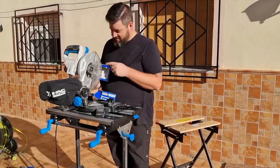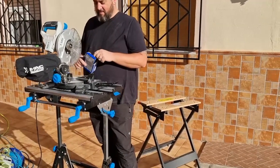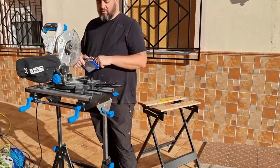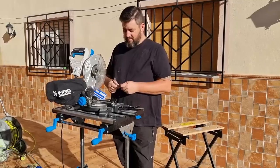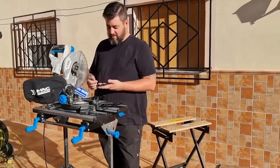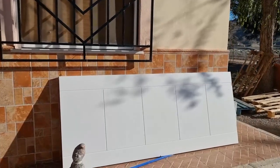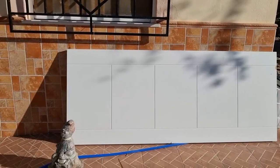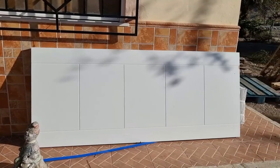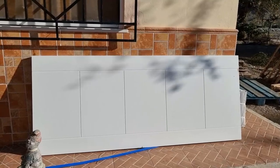So we've got the little chop saw out, and the, what are they called? Wood horses or saw horses? Workstations. Yeah. So we're just getting our workstation ready, because what we're going to do next is turn this door into a headboard. So we bought a super king size bed and we can't find a headboard, so we're just going to get a bit creative. We bought a bit of wood and we're going to turn this door into a headboard.